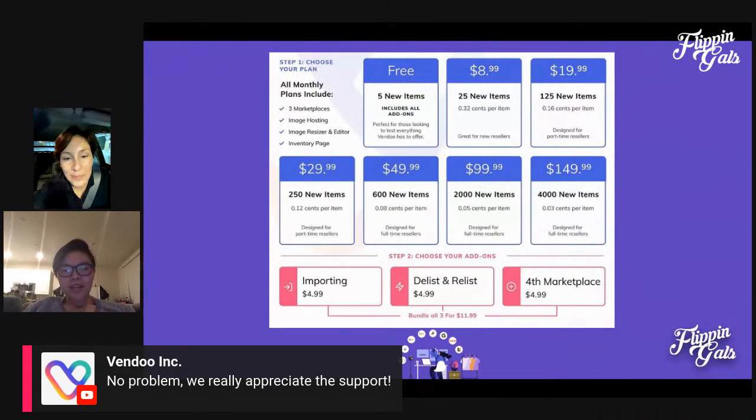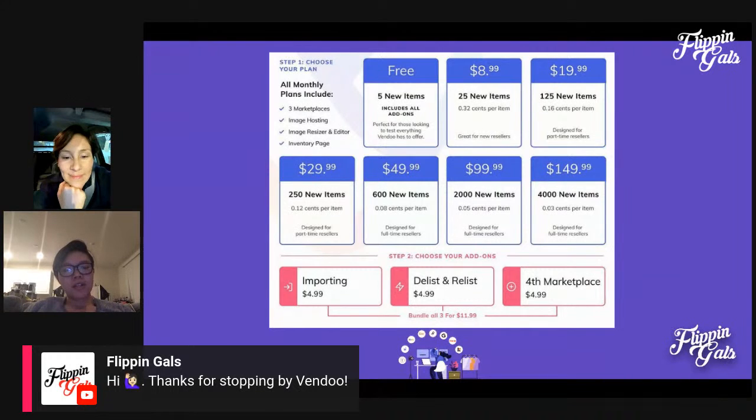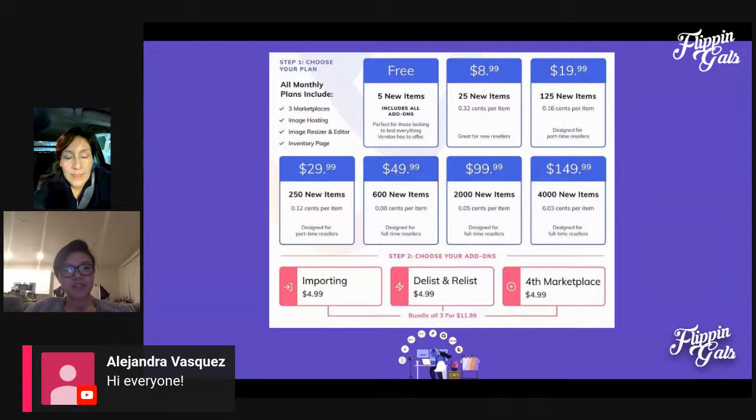So in case you are not on Vendoo, here is their pricing plan. You could list 5 new items for free. The next level would be $9 a month for 25 items, $20 a month for 125 new items, $30 for 250 items, $50 for 600 items, $100 for 2,000 new items. You're probably going to have to list every second to get to 2,000 new items. And then $150 for 4,000 new items. You're probably going to have 10 people listing at the same time.